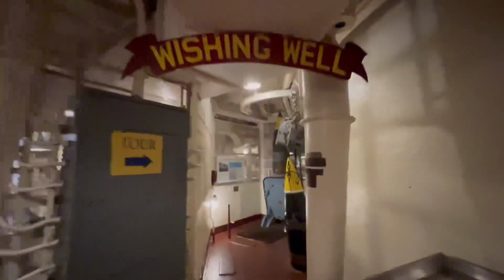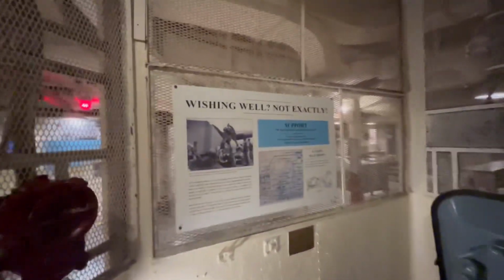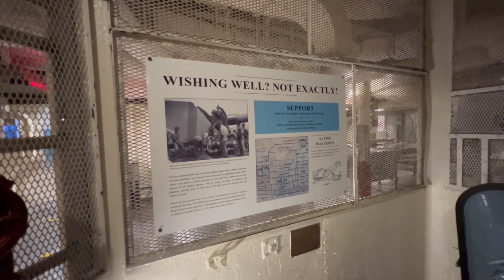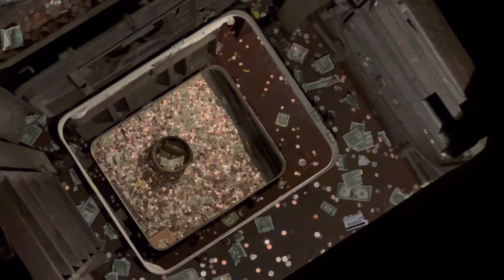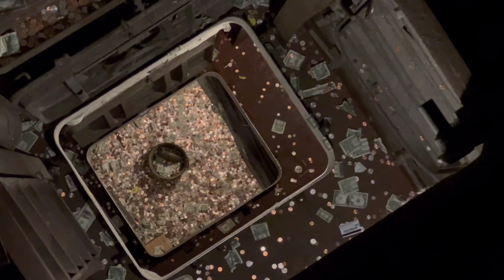Here we have the wishing well. Wishing well? Not exactly. Standing beside one of the several loading trunks, heavy objects including 16-inch projectiles were lowered down in this trunk to an appropriate level below. So this hatch basically would go from the deck all the way down to where it needed to go. Way down there. It's pretty far down there at the bottom. See all the change and donations thrown into the wishing well there. Quite a few dollar bills.